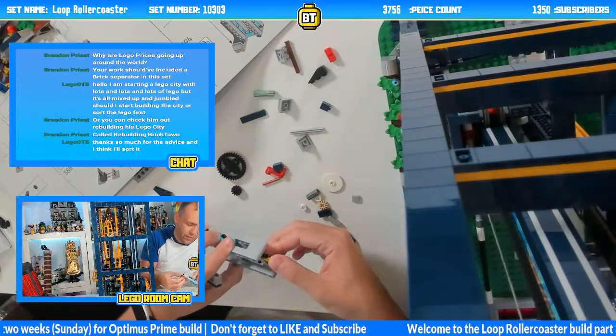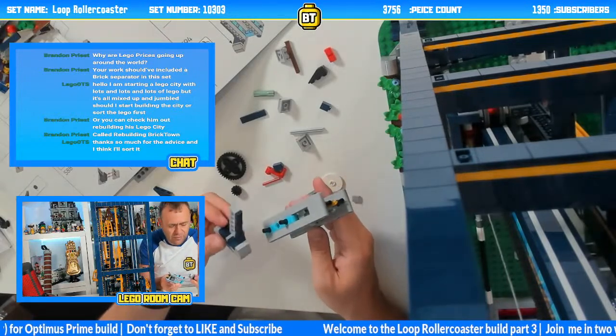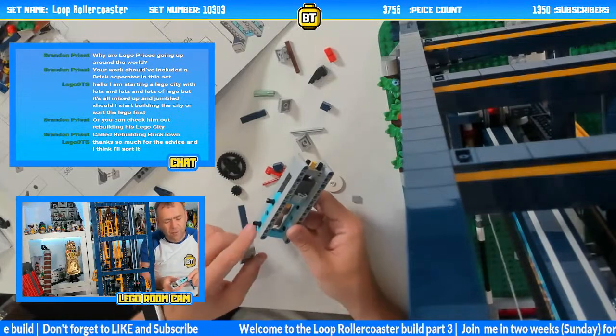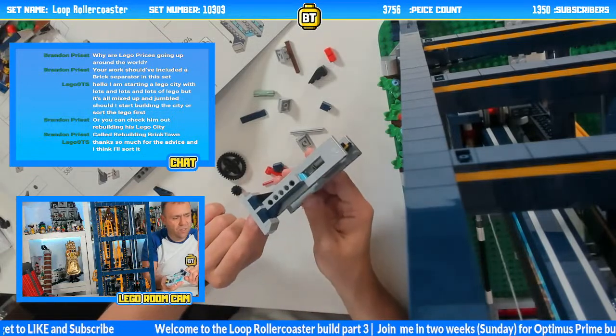Somewhere I missed the 3-length rod going into there, and then onto here. Where we've got these two pins here, we just connect that into that brick like this to form a stand on one side.